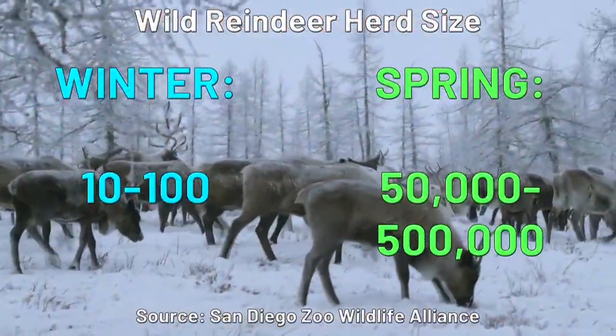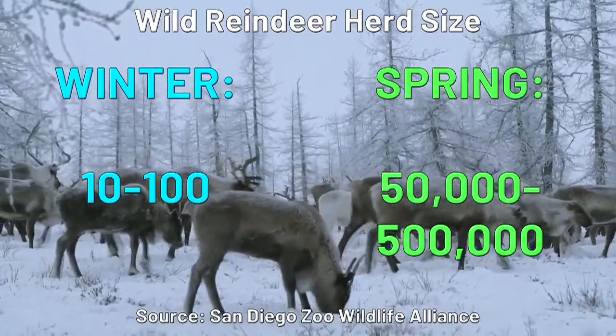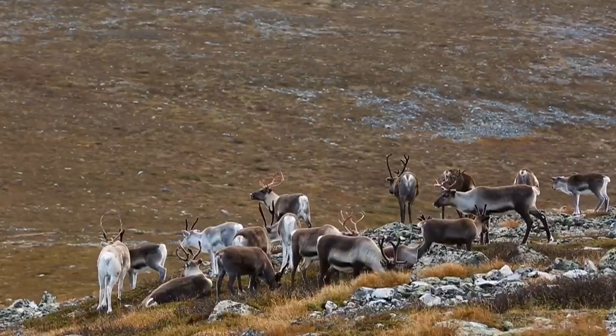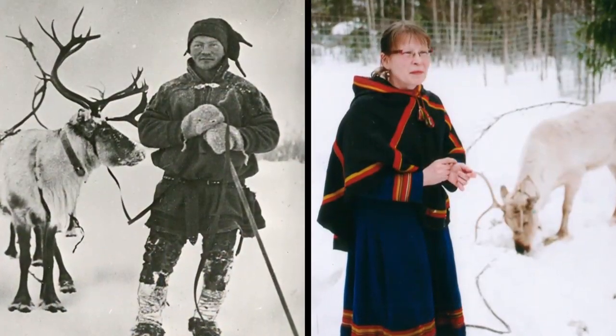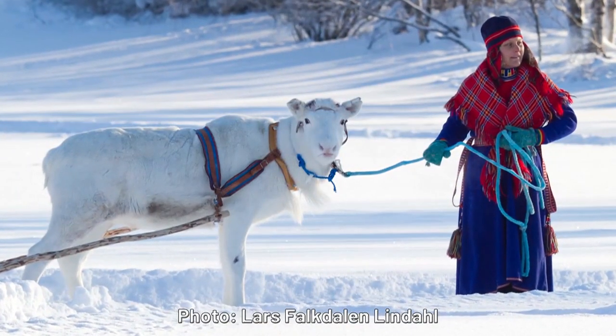They're pretty social creatures, and they move in herds, numbering about 10 to 100 in the wintertime, but as much as 500,000 strong in the spring. When threatened, the herd can even run in a circle to help confound predators. Many northern cultures, like the Sami people, have been herding reindeer for generations, relying on them for food, clothing, and shelter.